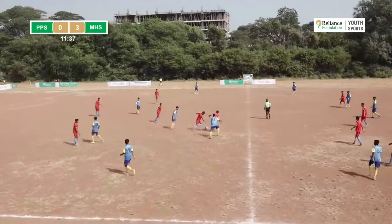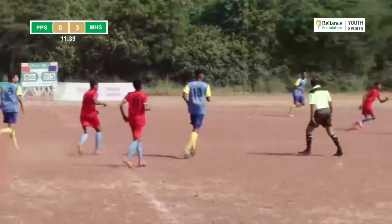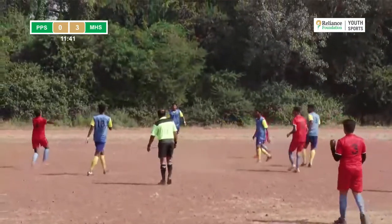The ball's back to Maharashtra. They're trying to just get the ball in. Number 14 on Panhala, but nothing doing.